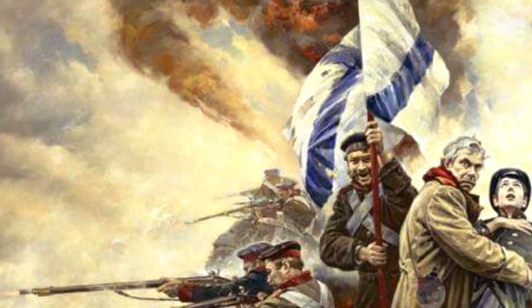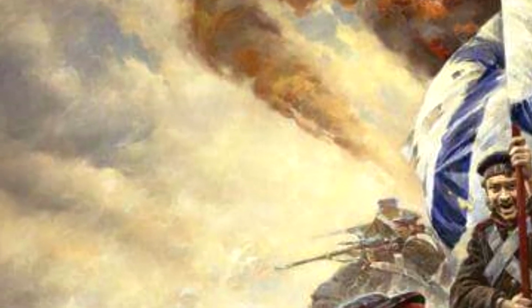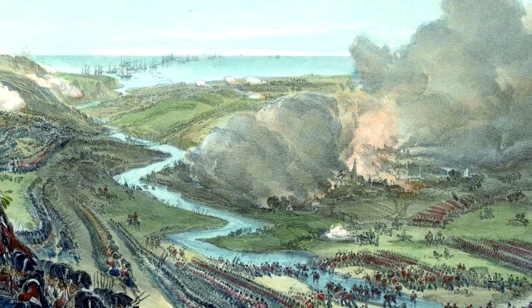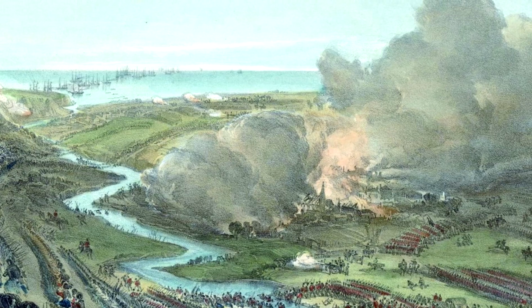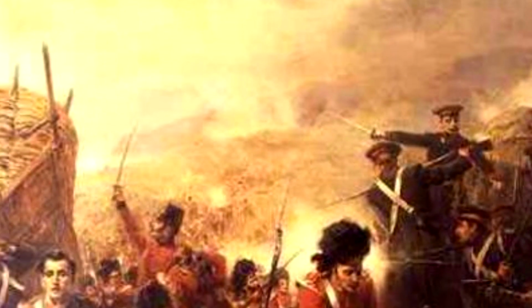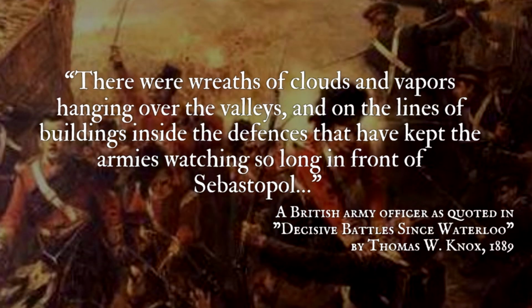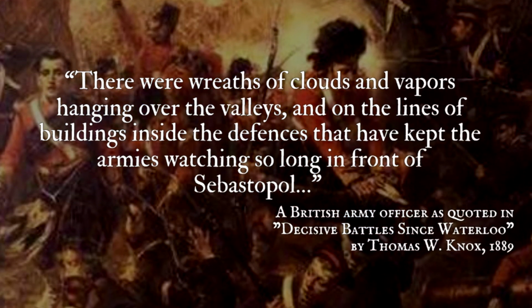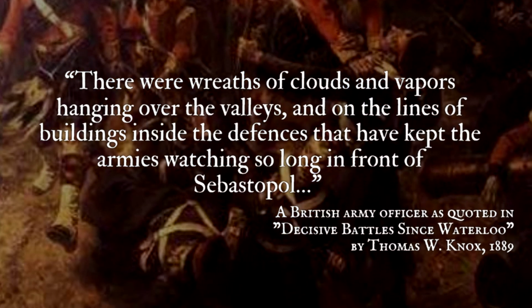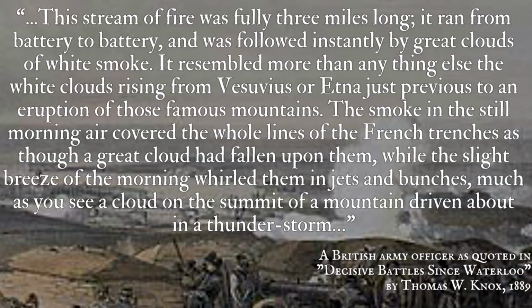For some men, the presence of this smoke was one of the most beautiful and terrible elements of battle, as if it were some great natural disaster, yet created by man. During the initial bombardments leading to the Battle of the Great Redan in the Crimean War, one witness to the British lines, as quoted in Decisive Battles Since Waterloo, would describe how there were wreaths of clouds and vapors hanging over the valleys, and on the lines of buildings inside the defenses, which have kept the armies watching so long in front of Sebastopol. This stream of fire was fully 3 miles long.